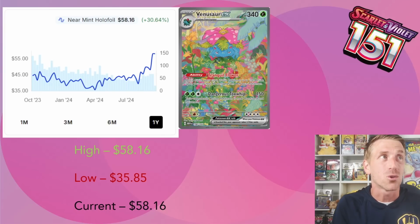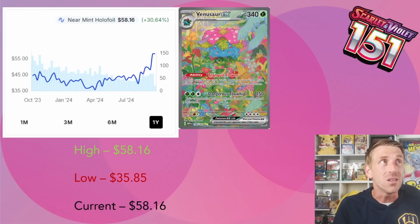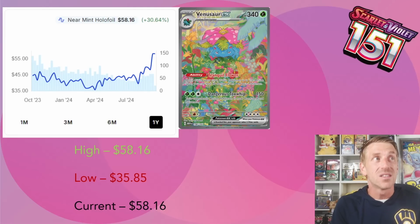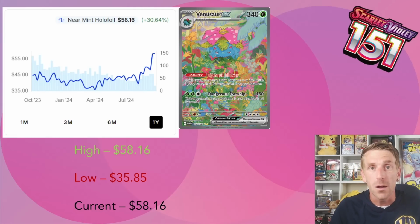Same thing with the Venusaur EX. This has made a lot of noise over the last month and a half. This was about a $40 card at the beginning of August. It's jumped up about 31%. Most of that happening over the last 2 months. It's sitting at $58.16 currently and continuing to trend upward again. Quantity of sales staying relatively flat. It did increase a little bit over the last month and a half, but not a ton from where it was prior to that, especially through summer.